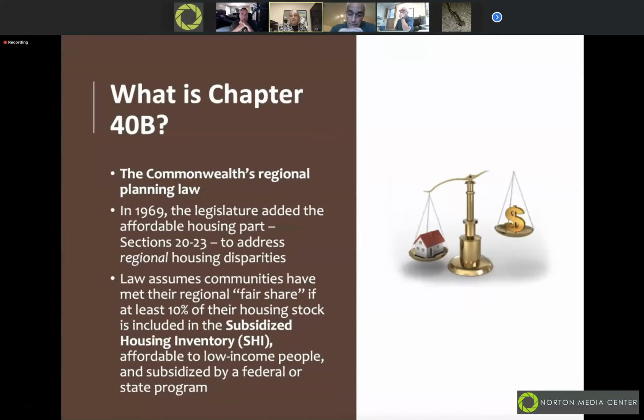I'm going to talk throughout this about Chapter 40B, because that's what we all call it. But the reality is that the affordable housing piece is just one small part of the Massachusetts Regional Planning Law, which was passed in the early 1960s. And in 1969, the affordable housing piece that we're all familiar with was added to the regional planning law.